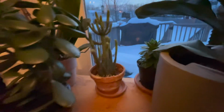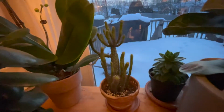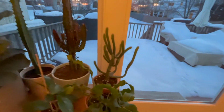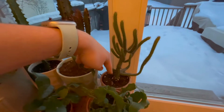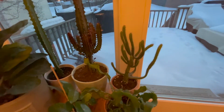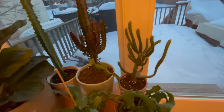Now, next is this cactus. I don't really have a super great angle of looking at it, but anyways, you can see that cactus right there. Now, there's that one, and then there's this one over here. They're the same cactus, but what happened was, this is actually the top of the other cactus, and it broke off right at the bottom there. So what I did was I just repotted it back in there, and they both started to grow really well. And they've been doing super, super well since then.